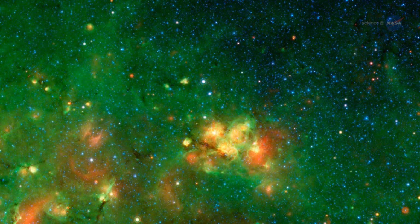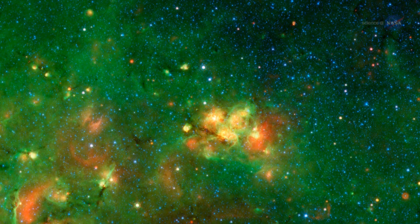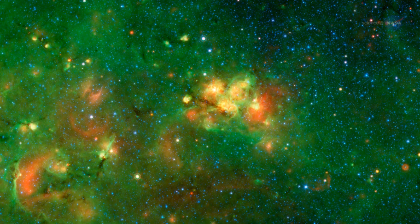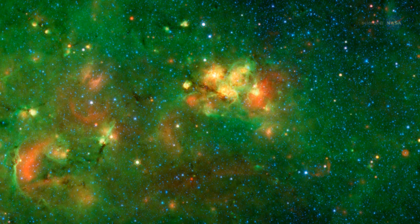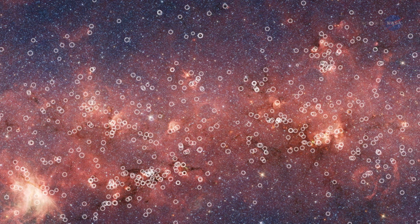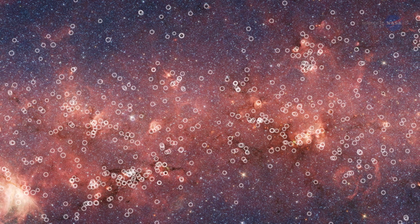So far, the volunteers have identified more than 900 of these compact yellow features. The multitude gives researchers plenty of chances to test their hypotheses and learn more about the way stars form. Meanwhile, citizen scientists continue to scan Spitzer's images for new finds.